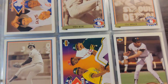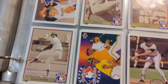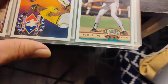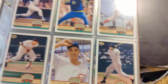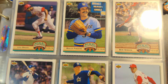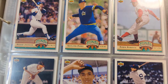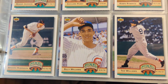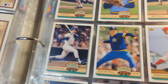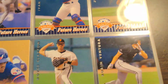So yeah, that's my story, Vida Blue. I just actually bought a relic card of Vida Blue. It's kind of been tickling my fancy. Is Bobby Bonds right there. Is relic cards of old players, like retired players. Well, there you go, Robin Roberts. We got Billy Williams, Ted Williams, Reggie Jackson. Steve Avery. So these are future heroes.